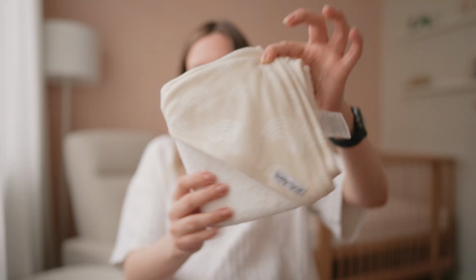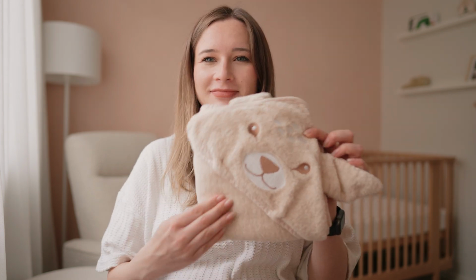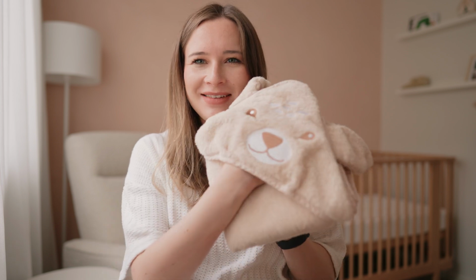Baby towels with hoods. Apparently when they're really little, it's good to have a hood when you take them out of the bath. Plus I think they'll look really cute in a little hood. Can you imagine that on a baby? So cute. The next thing I want to talk about are dummies, or pacifiers as some people call them.